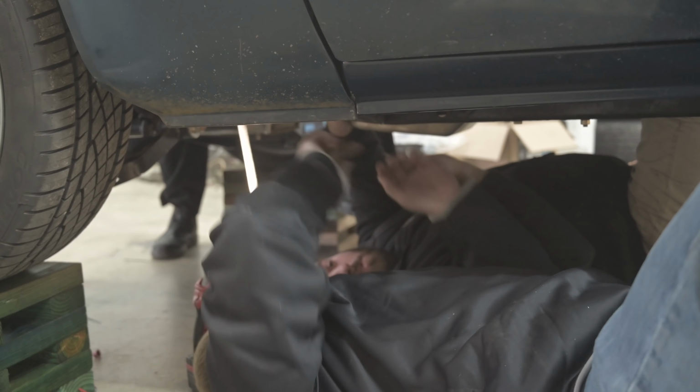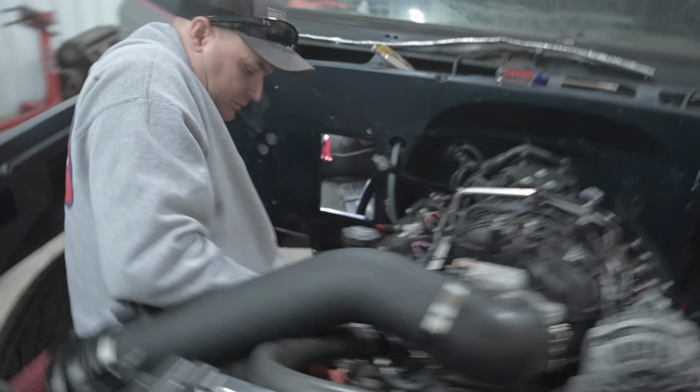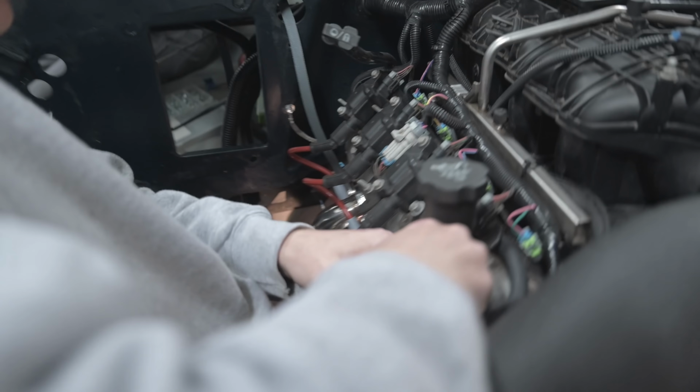Yeah. So just to give you guys an idea of what's going on, we got Chad and Chaz down here checking out the shift linkage. We're running that low car setup that is just super annoying. TTR's got the air intake all buttoned up and is now working on getting the oil dipstick in.